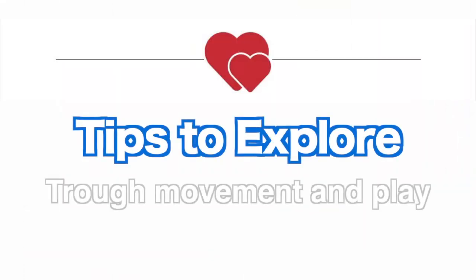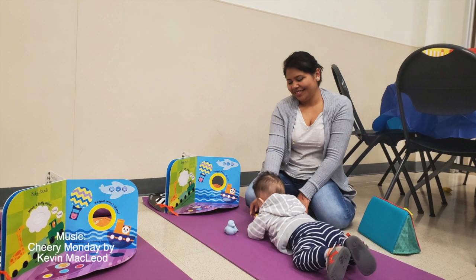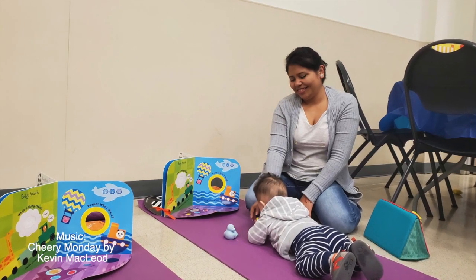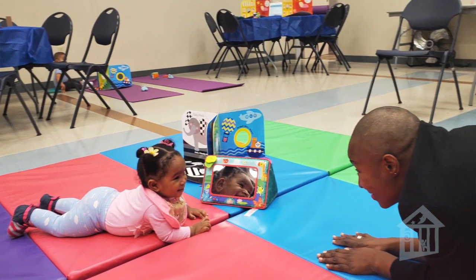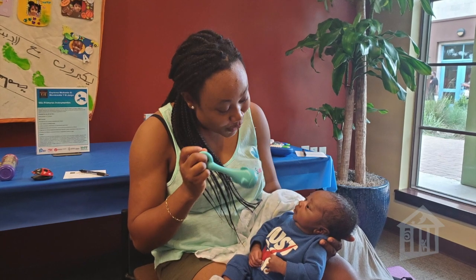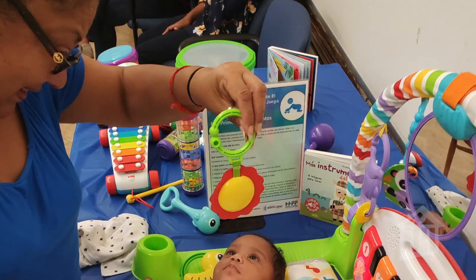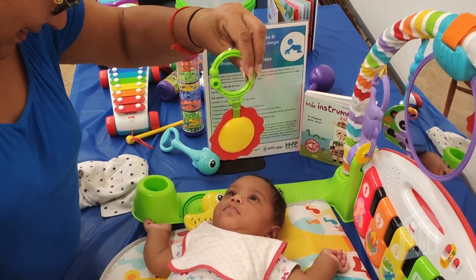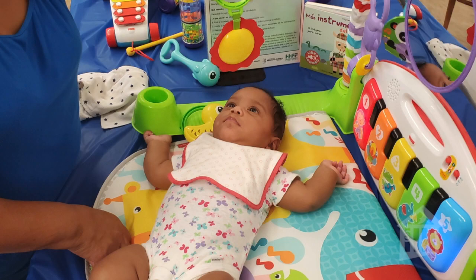Tips to explore through movement and play. With your infant, 0 to 12 months, do tummy time. Babies should sleep on their backs, but during the day, while they're awake, make sure your baby gets some tummy time. Move arms and legs. When you are dressing your baby or changing their diaper, hold and gently move their arms or legs. Talk or sing about what you are doing. Follow their interest. Notice what your baby looks at or reaches for. If you can, bring the object closer so that they can explore it. Describe how it looks and feels.